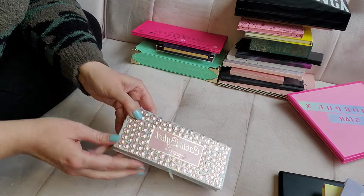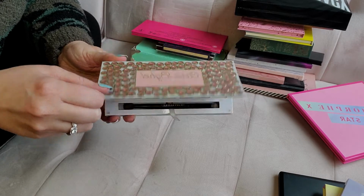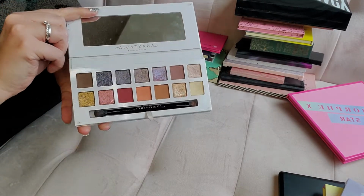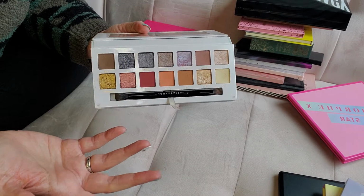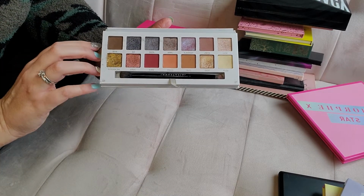Okay, so here's another palette, not gonna get rid of. This is the Carly Bible palette from Anastasia. I feel like a lot of people say they hate this palette, and I've seen a lot of declutters lately where people have gotten rid of this palette. I haven't had it that long. I bought this in 2020, probably right when the pandemic hit. There were a lot of sales going on at a lot of different cosmetic sites, and I like this palette.